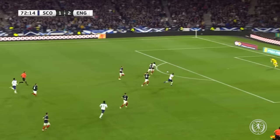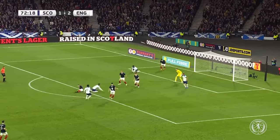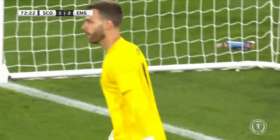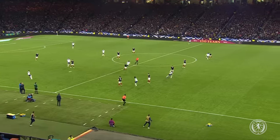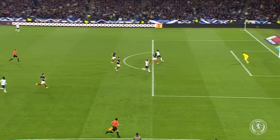It's a super ball into Eze. If he can take it in his stride, a real opportunity. Denied by Gunn. Almost came to Kane and away by Angus Gunn again. What a touch from Eze. I don't know what Hickey's doing. I think it's Hickey on the right-hand side. Let him get inside him. But the touch is fantastic and he should be scoring. The goalkeeper makes a wonderful save and keeps Scotland in the game.